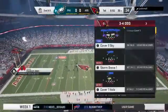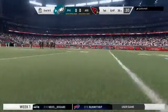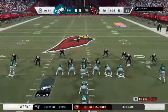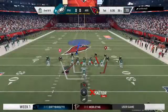Well, they had that one snipped out. Excellent run blitz. Stop that one for a short gain. What makes a good run blitz a good run blitz? The ability to stay on task, to follow up your assignment, go to the gap you're supposed to cover, and not be deterred by anything else.